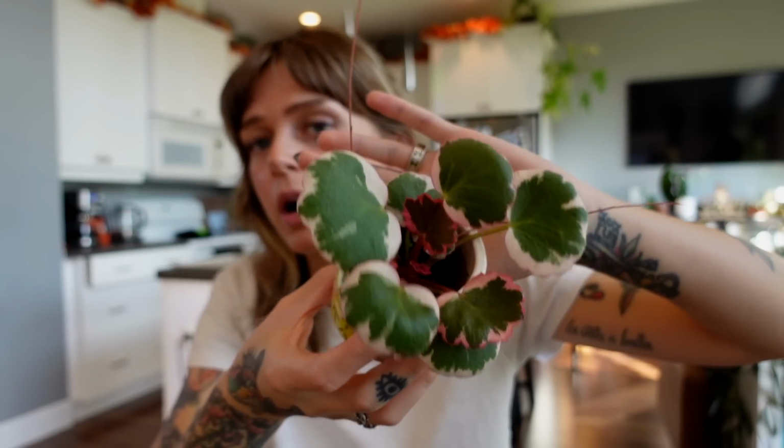I've never had one before. I'm excited to grow it. Hopefully it'll do well for me. I really don't know anything about it. Leave your tips down below if you have any. But yeah, those are the two new plants I have.